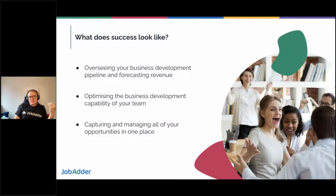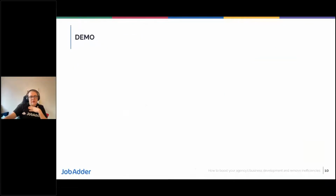And then just the simple, being able to capture and manage all of your opportunities or leads in one place. So you're not jumping out to a spreadsheet. You're not going into Salesforce. It's all in one place with JobAdder. So what we're going to do now is pop into JobAdder and give you a little demo of our new opportunities pipeline feature.